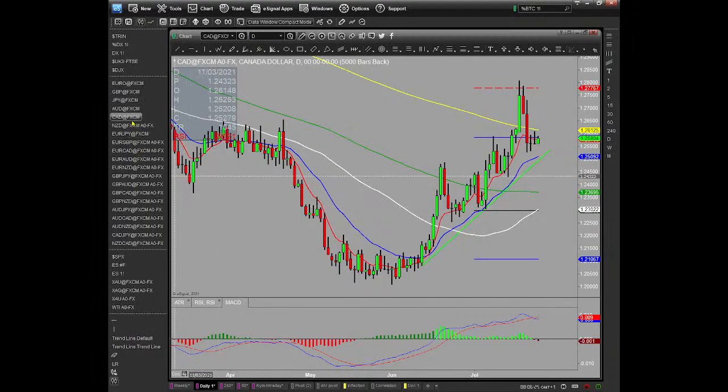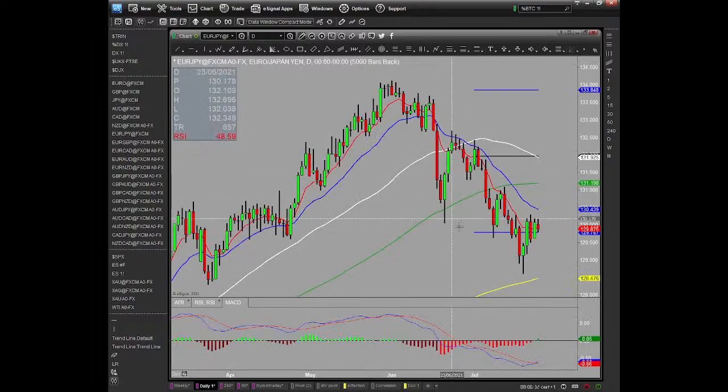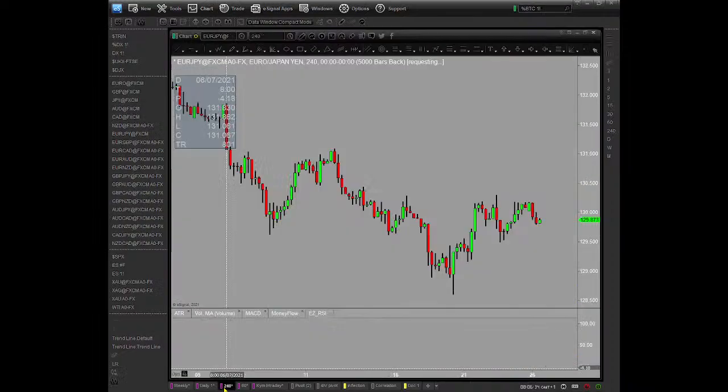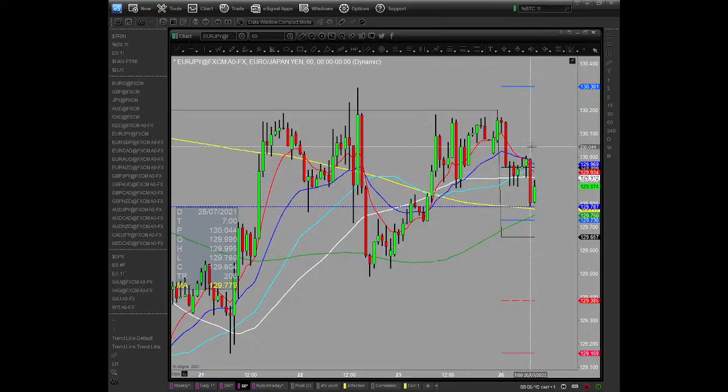Okay, moving on to a couple of cross pairs, euro yen this morning. Just looking at this daily picture here, just coming off a little earlier this morning, catching a bounce at the moment, but lower highs coming through. Real struggling point there at that 130.17, going through the end of last week. That sort of area provided resistance. It may just roll over a little bit more.